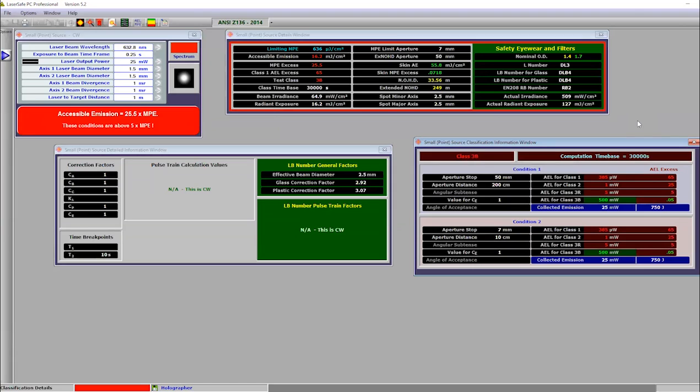Sorry, I didn't hear the whole question. I'm sorry, you cut out slightly. Could you repeat the question again? I believe ANSI just specifies OD. They don't have L numbers in the ANSI. Correct. This is why you have the optical density up the top there, which is the OD.